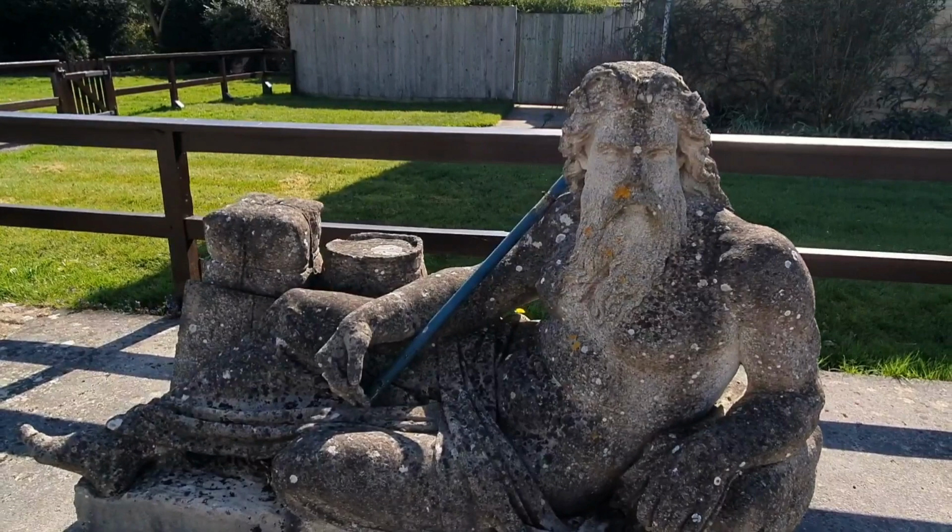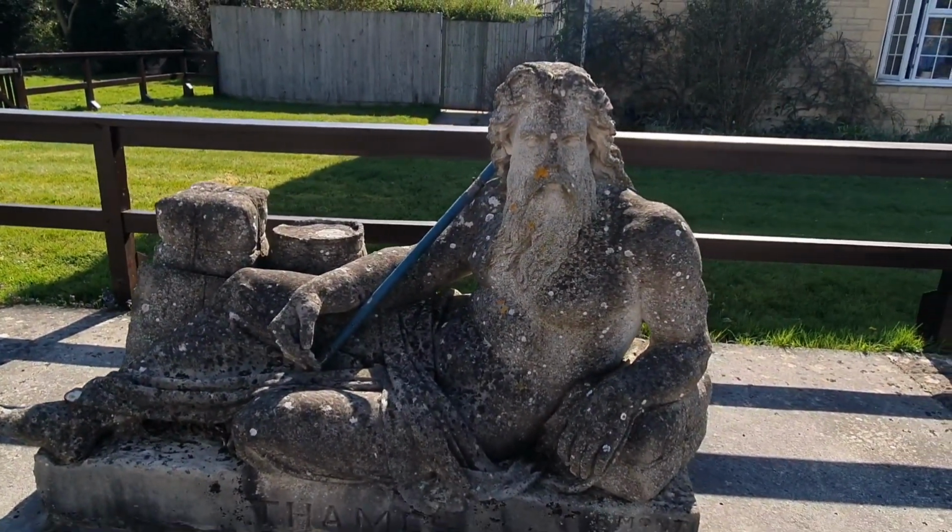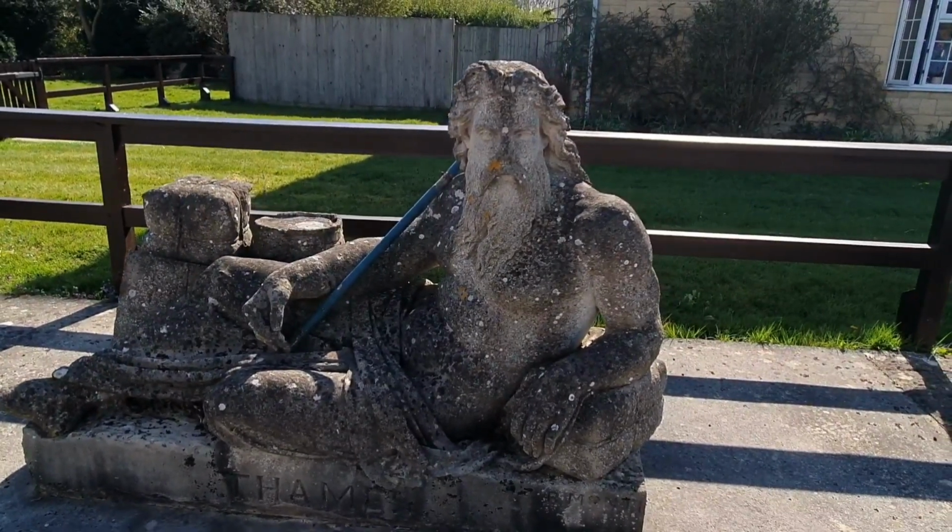Shrewsbury. Is that where the start was? Where did we go? Shrewsbury Mead. Shrewsbury Mead. Is that where we started? The head of the Thames. Yeah, head of the Thames at Shrewsbury Mead.